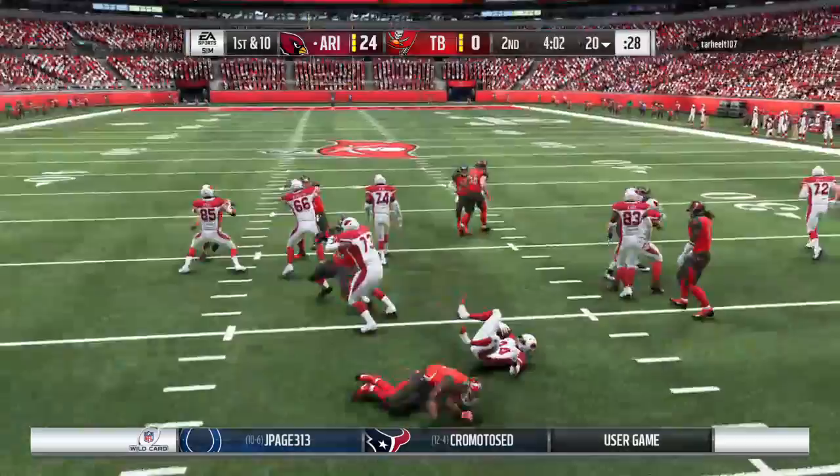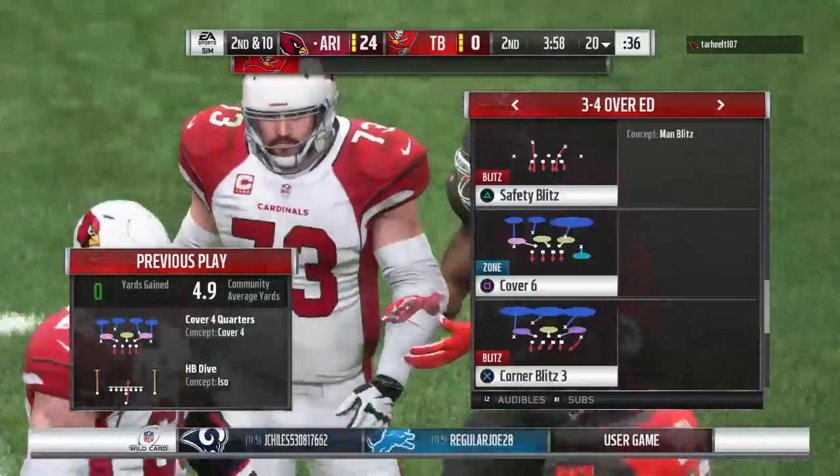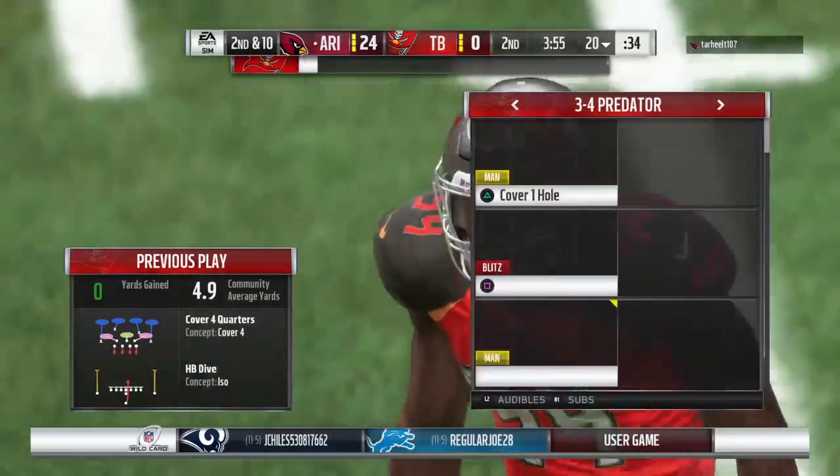And he is met at the line of scrimmage, and he goes down right there. Officially no gain on the play, and it's second down.